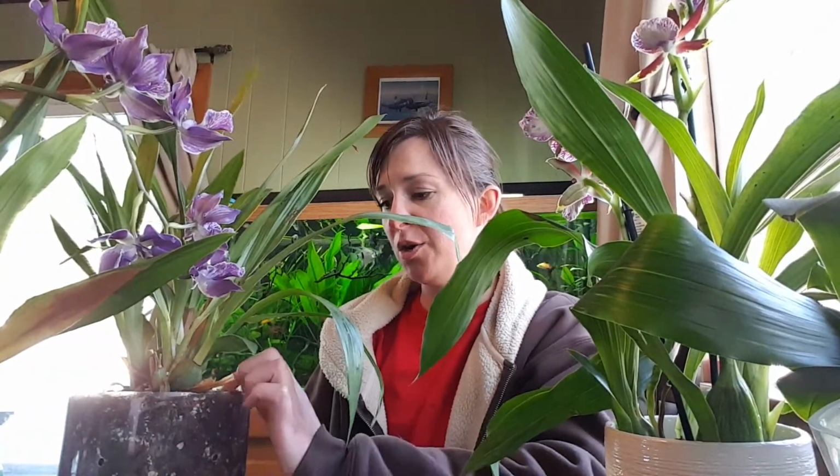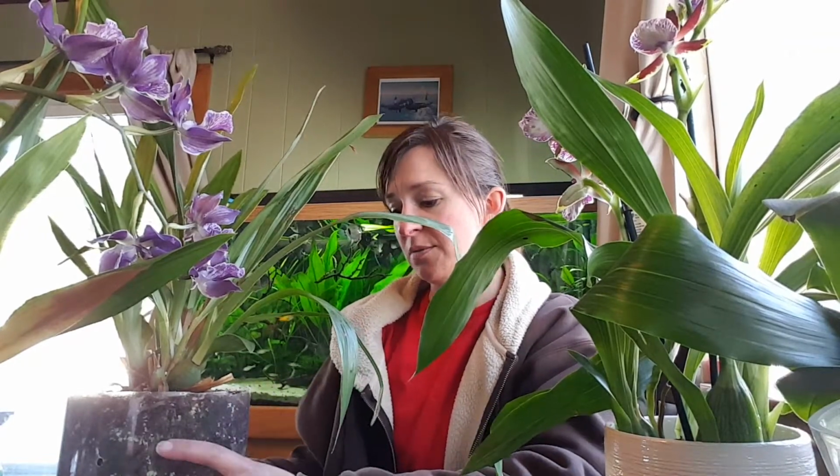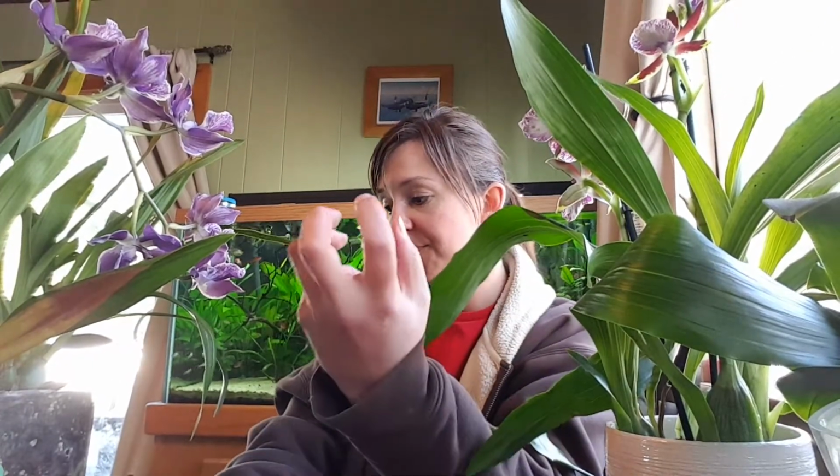This one, I've done somewhat of an experiment. It is in cocoa with LECA and perlite. And the cocoa retains moisture really well, while also allowing the water to drain. Drainage is really important with these guys, just like with all orchids. So really, pot them like most orchids. Water like most orchids, pot them like most orchids.